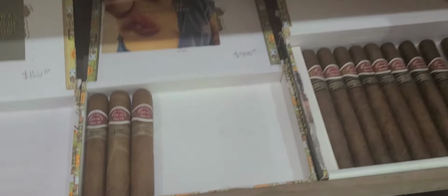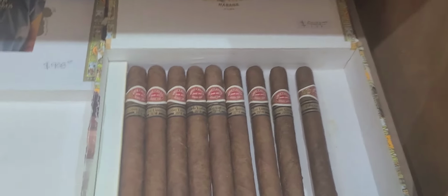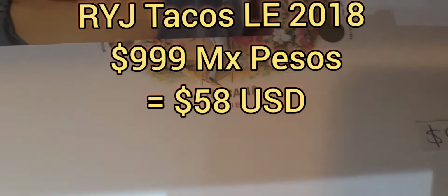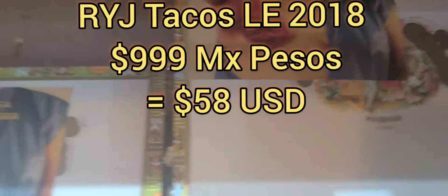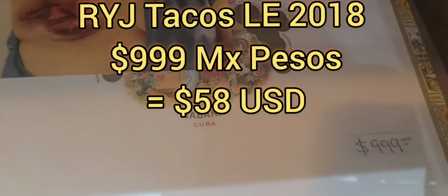But here's something interesting, guys. Here are the Romeo Julieta tacos, which are the Limitados, limited edition from 2018. And these are 999 pesos? No, 999. Call it 1,000.